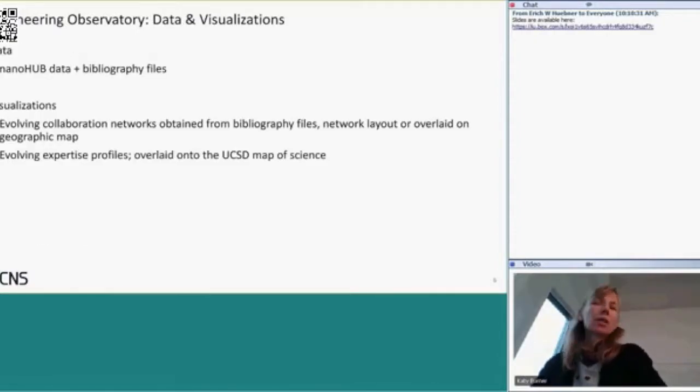Initially, we tried to use the data that NSF collects from the annual reports. Unfortunately, that data is not useful for what we are aiming to do here. And ultimately, we decided to simply use the bibliography files which are compiled and used for compiling the annual report, which would then mean that once a year you have it all up to date, and then during the year it's up to you to keep it up to date.